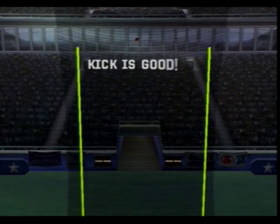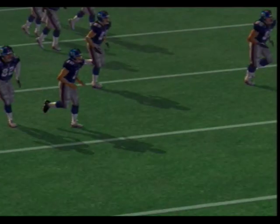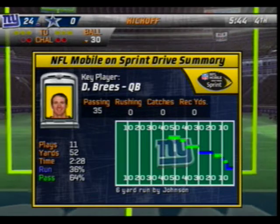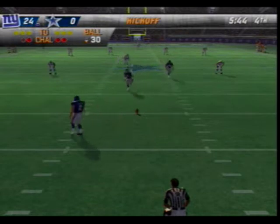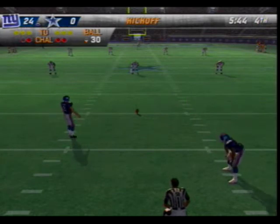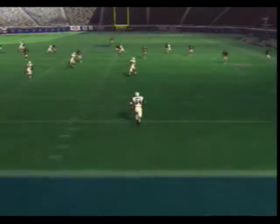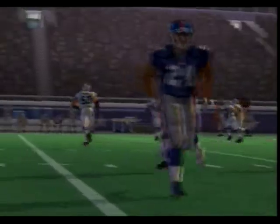The point after is good. The Giants continue to increase their lead. Nick Harris comes in to kick off. Washington back deep. Booming kick downfield. From the 1-yard line. They need one quick score and then some more.